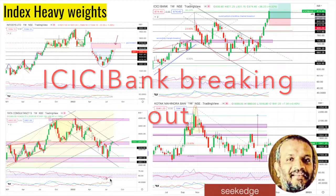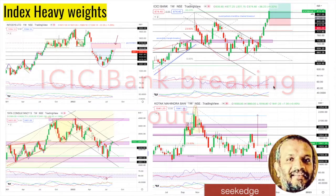Now the momentum of the TCS also is sideways. Still, on the medium term, we're talking about. Short term, it should be fine. ICICI Bank is a star.